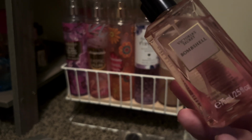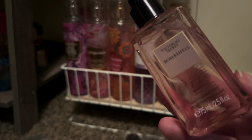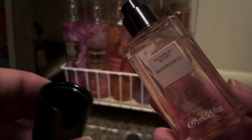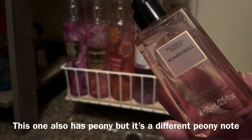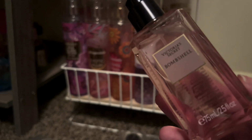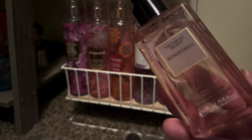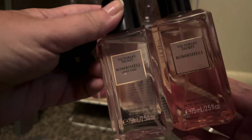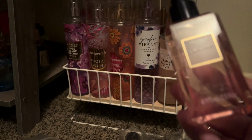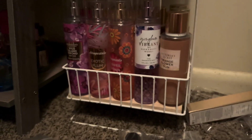I don't know the notes for these, so. But this one smells like it has just a little bit of that same floral note in it, but it's just a little bit. And this one is a little bit sweeter, almost a little bit fruitier. And yeah, I like this one. This one reminds me more of the color pink than this one does too. So you can see the bottles. This one's a little bit more pink than this one. So if the colors are any way to describe the fragrance, then that's how I'll describe it.